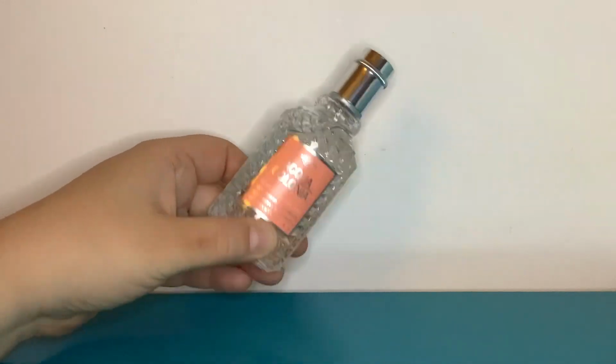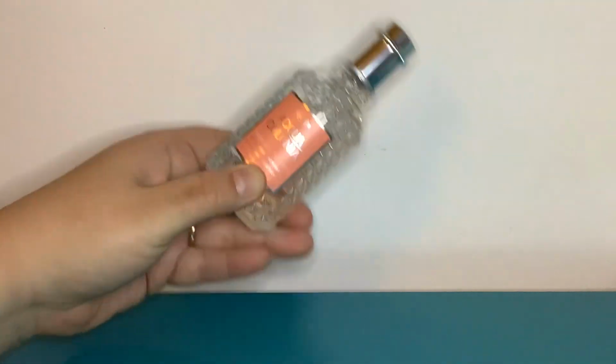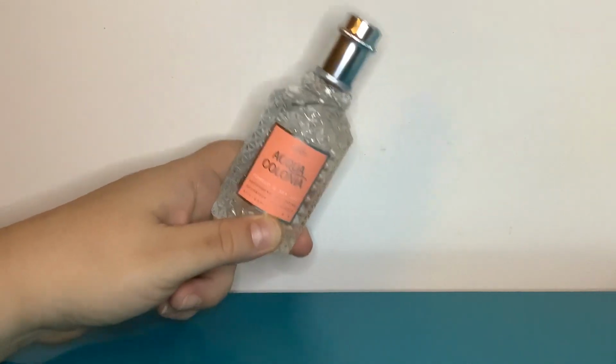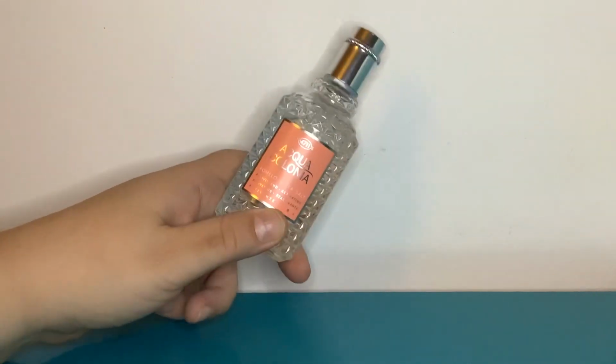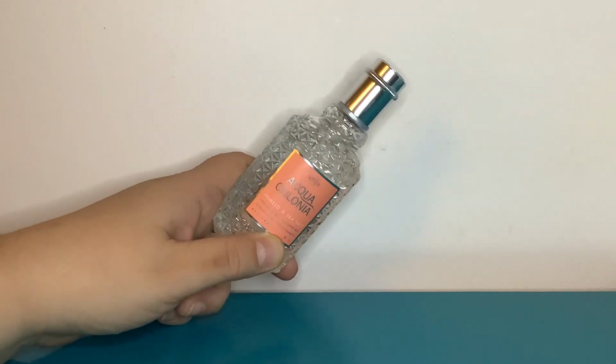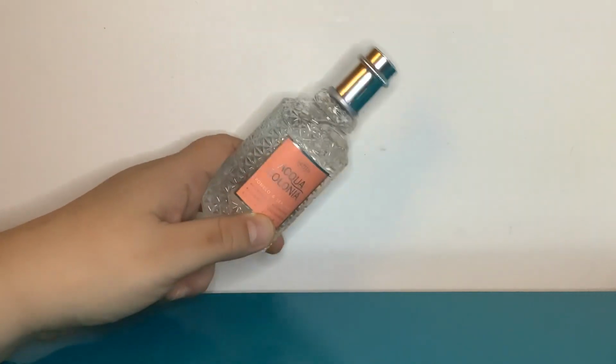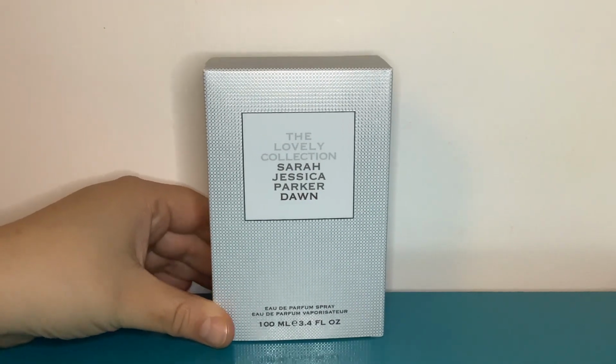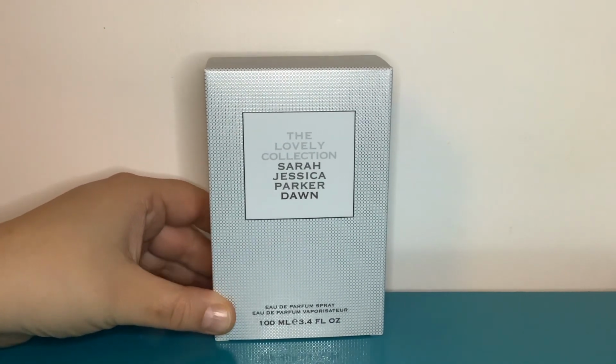Yeah, so hopefully I can pass this on, because you can only get these from Europe. You have to get them shipped over to the UK. But yeah, if you like salty perfumes, highly recommend it. I just tend to get headaches from salty perfumes. It's happened a number of times before. So next up we have Dawn from the Lovely Collection by Sarah Jessica Parker.